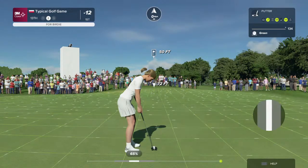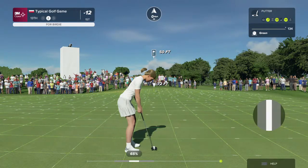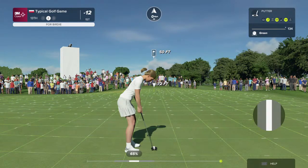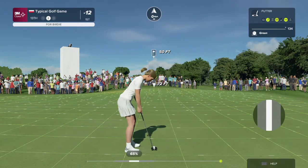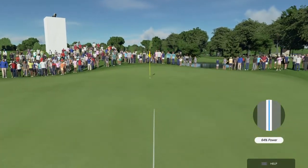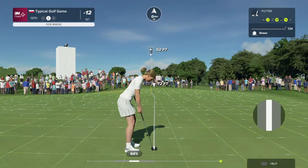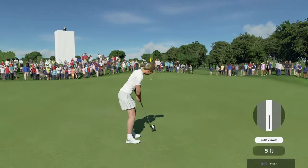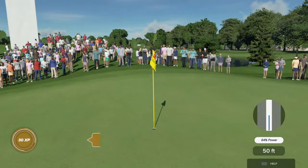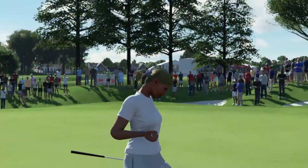Setting up miles from the hole. Their short game has been very impressive. They've been really sharp today. Yes! What a putt. Well, I'd like to have one more look at that shot. Now this is how you putt.